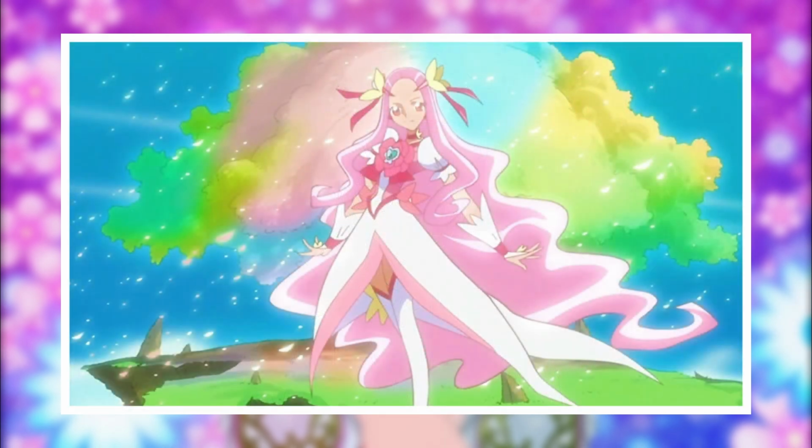To wrap up this section on Kaoruko, let's cover the glorious and powerful Cure Flower. I just love how grand this design is. Flower has long flowing hair, a glorious skirt, and a gigantic flower on her chest.